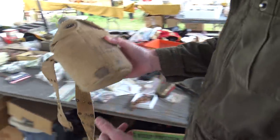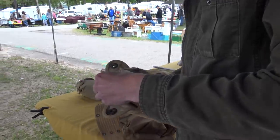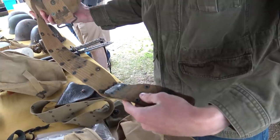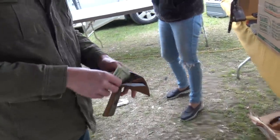$30. This whole package is $30, which is really nice. The whole thing? Yeah. Usually, pistol belts alone are $30. And it even has the metal thing in it. But it looks kind of cruddy, but you do get a canteen with it. Which one? The $30?